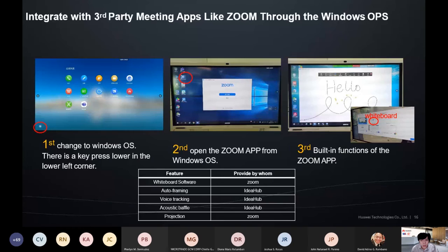Idea Hub can integrate third-party meeting apps. So this is a sample of integration of the Zoom application to Idea Hub. It can also run Microsoft Teams or Skype through its Windows operating system. So this is one of the selling points of Idea Hub over other competitors.